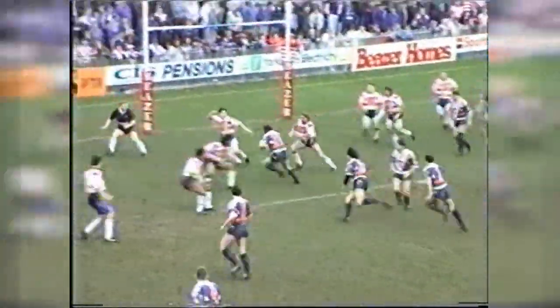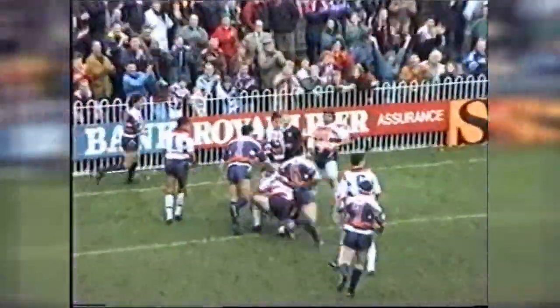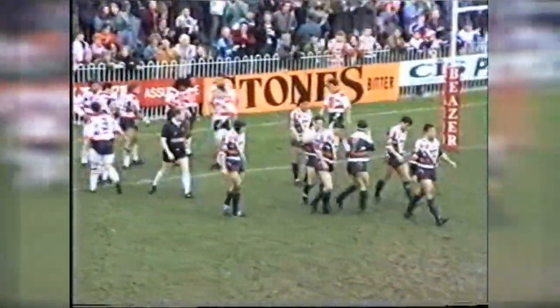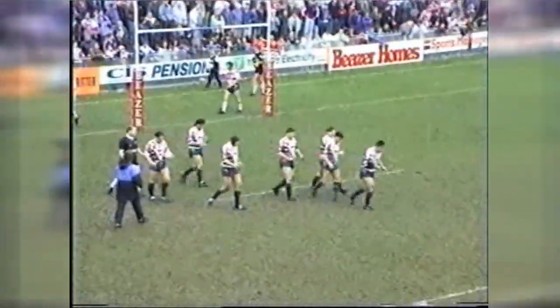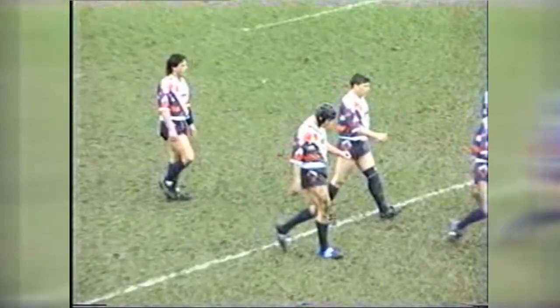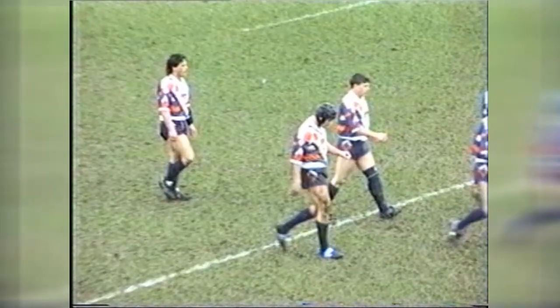To Brett Dawn, now there to Ian Smales. Ian Smales all the way in. Marvellous play, that little dummy there from Brett Dawn, brought Ian Smales onto the ball in full flight. That little dummy from Ian Smales, and he took the so-called Oldham tackler over the line with him, and Ian Smales planted the ball by the side of the post.